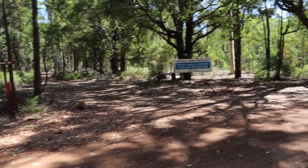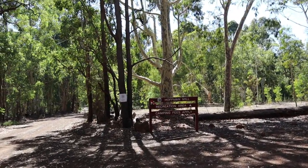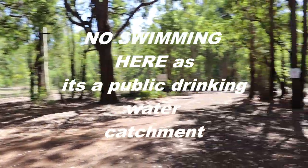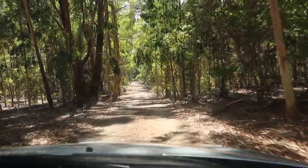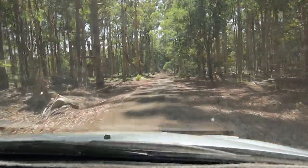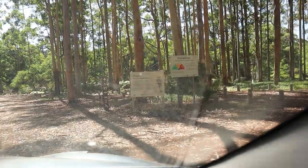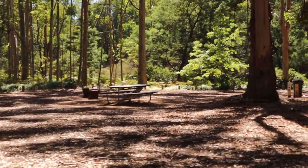Okay, so I've just pulled up here at the entrance. It was an easy drive in, not very corrugated at all. Looks beautiful. Says drinking water catchment. Please report pollution. Hoffman Mill Recreation Area, camping fees apply. The camp spots seem to be of a really good size.